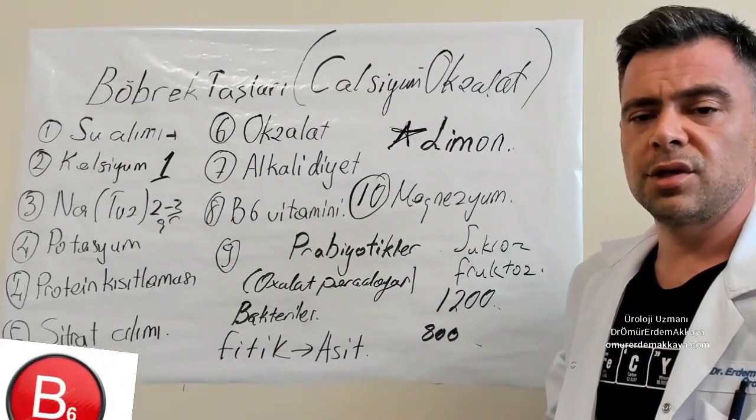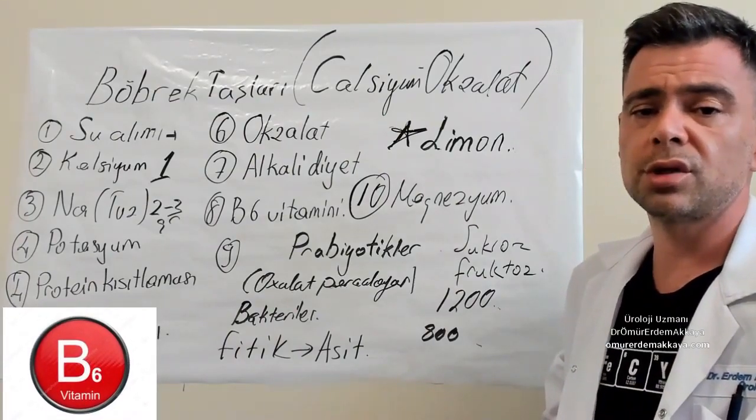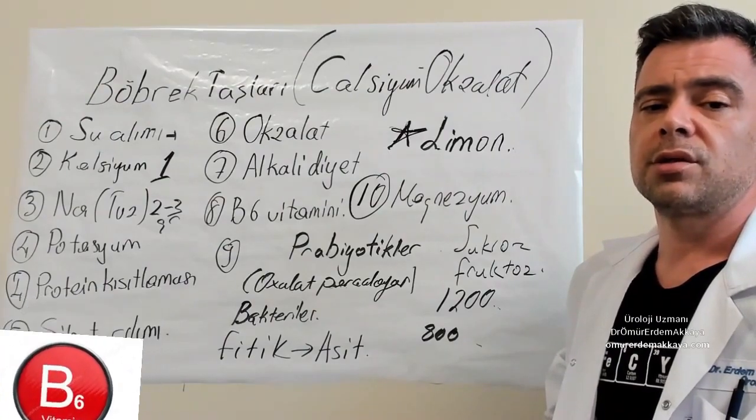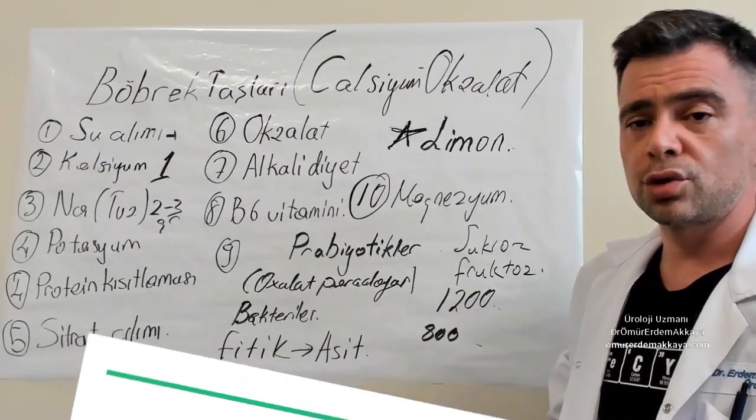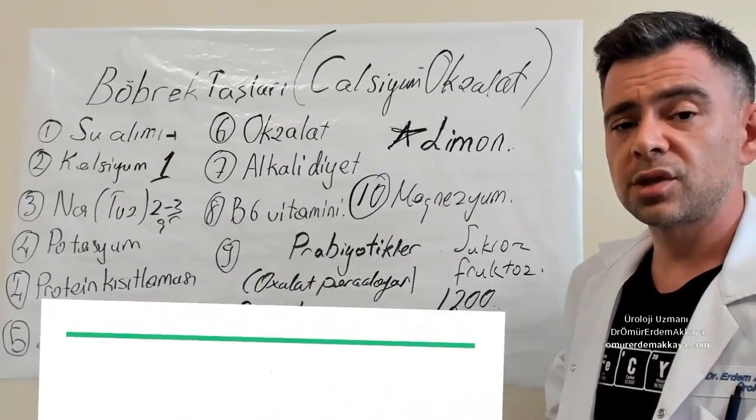The other thing is vitamin B6. It has been found that the risk of stone formation in patients with vitamin B6 deficiency is reduced by 30% when vitamin B6 supplementation is given. Such a serious rate. The other criterion is probiotics.